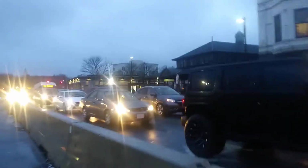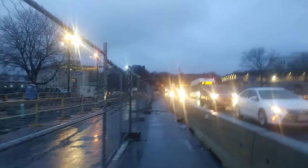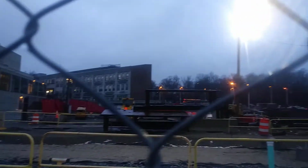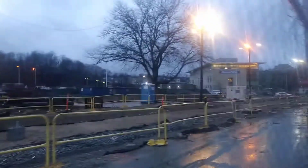Alright, let's walk down here and see what we can see. Believe it or not, that tractor that I recorded last week actually did move a little bit. But I see very little that was done. I don't see anything that was done, but that tractor, let me see if it did. Yeah, it did move. It's like they moved it from one spot to the other. That brick is still there though. Still a trip hazard.